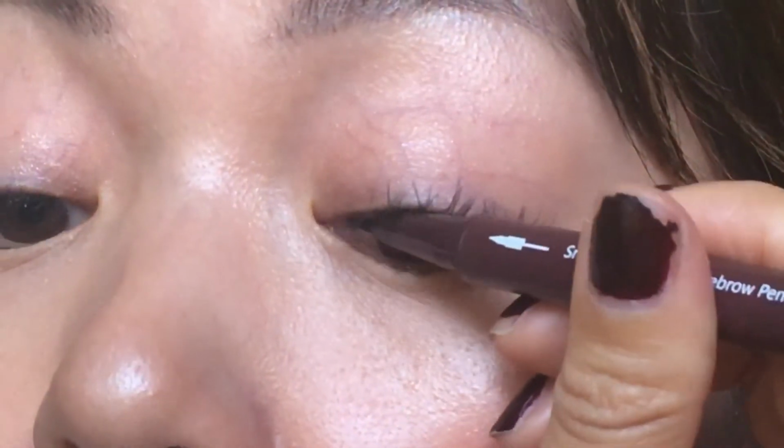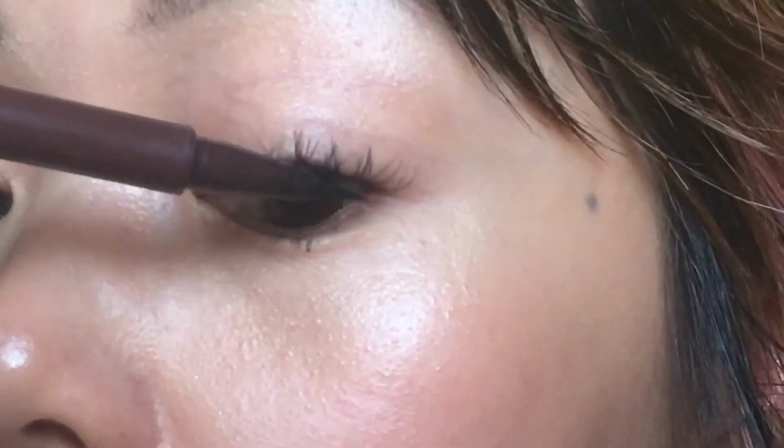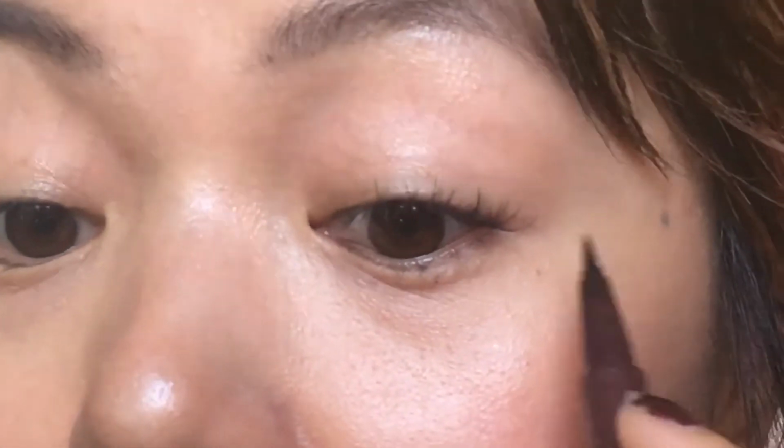I like this because my eyes are very, very hooded. So sometimes when I do eyeliner or cat eye or something, it really makes my lashes disappear because I don't have a lot of lid space. And this is what I found finally after 10 years of doing a cat eye. I finally figured out this is the best way to do it for my eye shape.